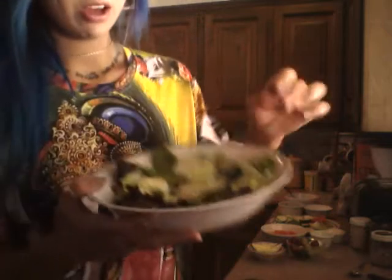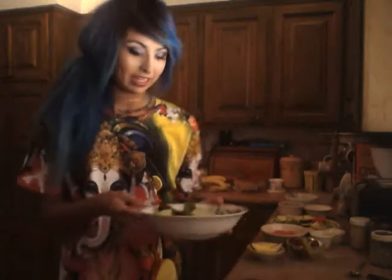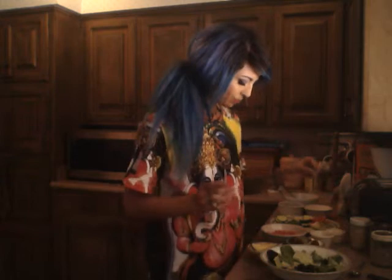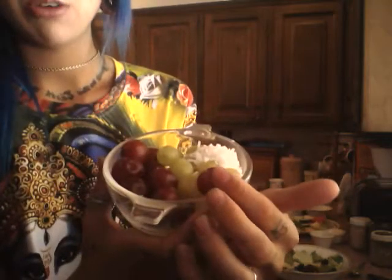So, for the salad, just start with some greens. We got spinach. It's like a spring mix salad. Some iceberg lettuce, and we have some diced tomatoes. They're so yummy and so fresh. We have two different kinds of grapes and some shredded coconut here.